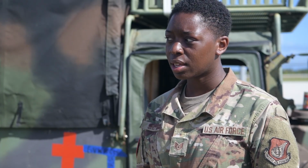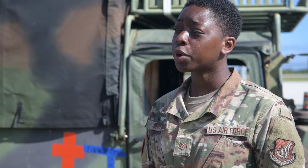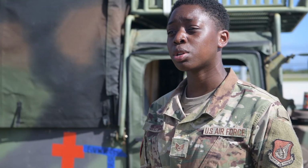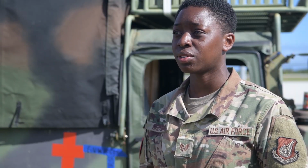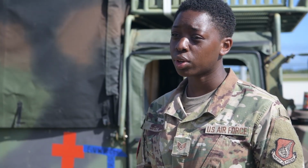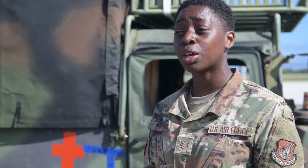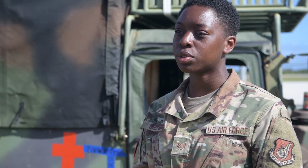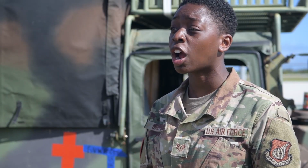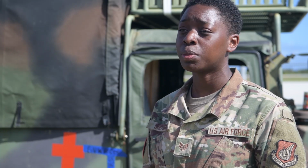The JASDF came in. They have a CCATT, the critical care air transport team, and pretty much their job is that they are able to perform critical care while in the air, in transit. Any scenarios that we have for CCATT will be the JASDF. They have their own aircraft, which is really nice. We're partnering with them to see what their capabilities are. They're able to see how we do things here, and we're able to see what their setup is on their aircraft.